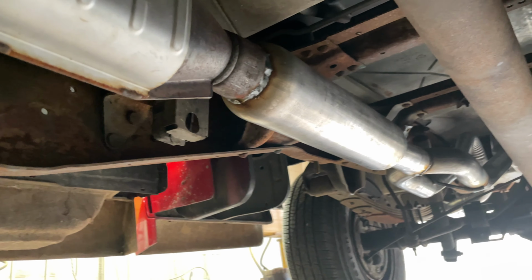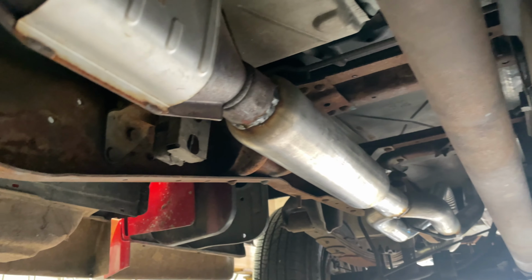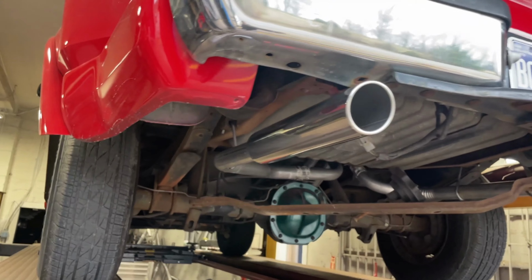Then what we did is put a glass back on it, AP glass back, Y pipe, and duals out the back on each side. There and right there. 2 1/4 system all the way. 2.5 inch in out glass back, and then the Y pipe's 2 1/4. Into some 18 inch by 3.5 rolled stainless steel tips out the back.